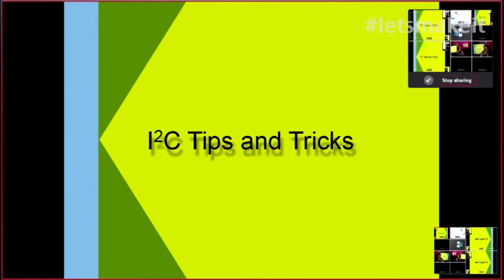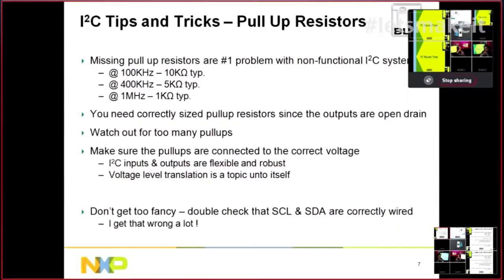So what I'd like to do is to go through some tips and tricks, some ways of helping debug some of the problems that you usually run into in an I²C system. Really, the first one, that is probably the number one issue, the one that I fall into, I think everyone falls into, is forgetting pull-up resistors. Without the pull-up, because the outputs are open drain, you absolutely need pull-up resistors to make the high level.